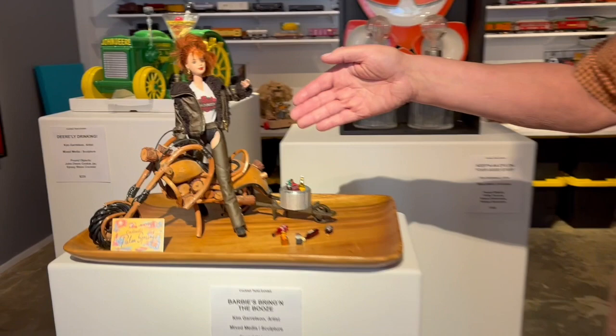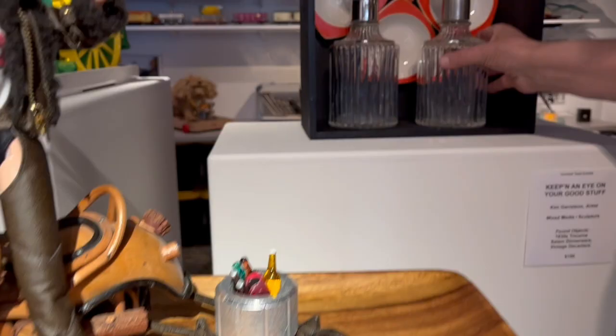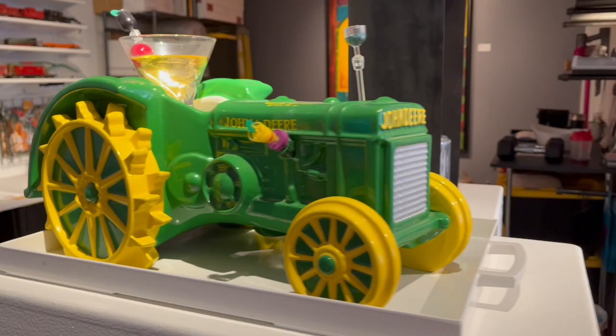This is Barbie's Bringing the Booze. And this is a woodworker's handmade motorcycle with a Harley Davidson Barbie. She's pulling a wagon with mini booze bottles. This is called Keeping an Eye on Your Good Stuff. Vintage decanters, 1930s dinnerware. And it has an owl theme. It's so fun. This is a 1980 ceramic John Deere cookie jar.